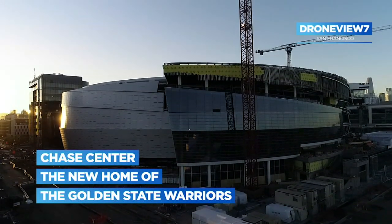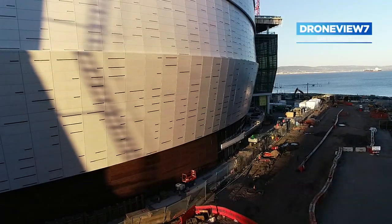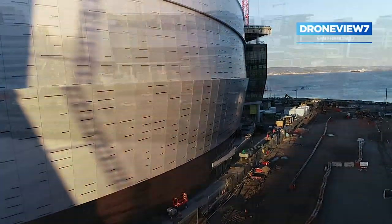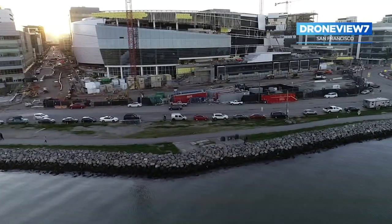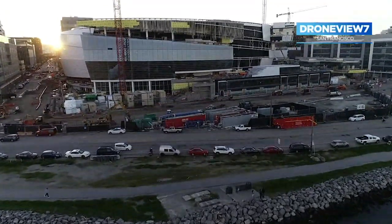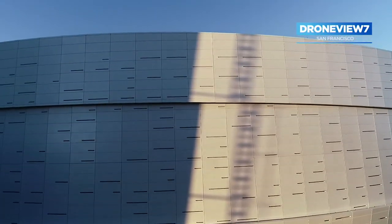You know, what's so amazing about these buildings, there's nothing cookie cutter. Every inch is an original design. This amazing architectural facade is just starting to be put into place. It'll obviously go all the way around the building, but it's really dramatic at night.